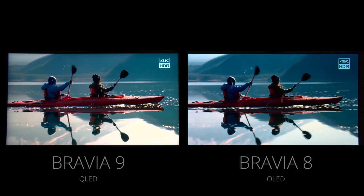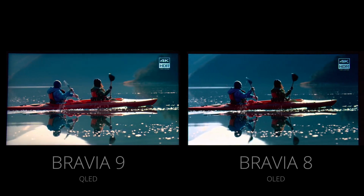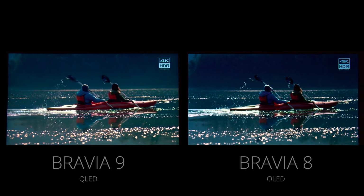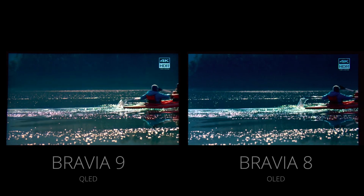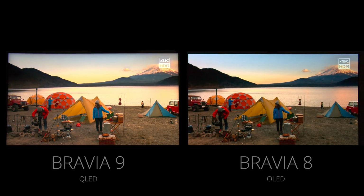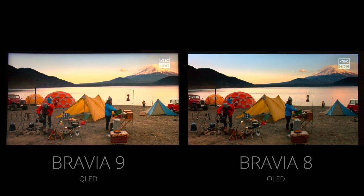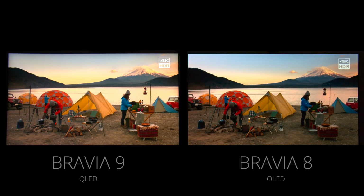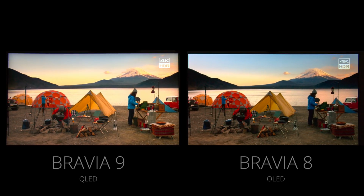Like if I'm playing a horror game, for example, there is really no sense of being scared because I don't know what's hiding in the shadows. That is lost on the Bravia 9. But with the Bravia 8, yeah, it's crushed a little bit. It still does seem like I can see into the shadows well enough where this is what I should be seeing. Where again, with the Bravia 9, I feel like I'm seeing more than I should be seeing.